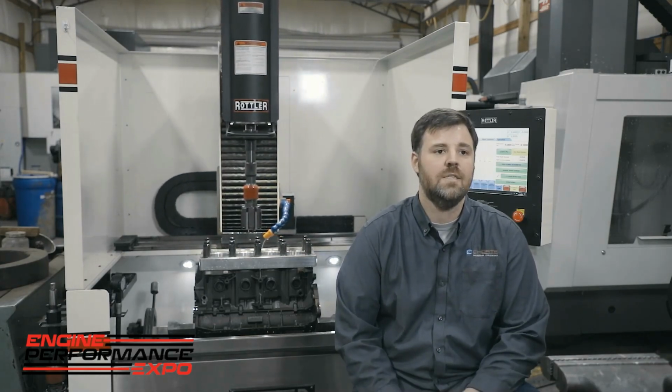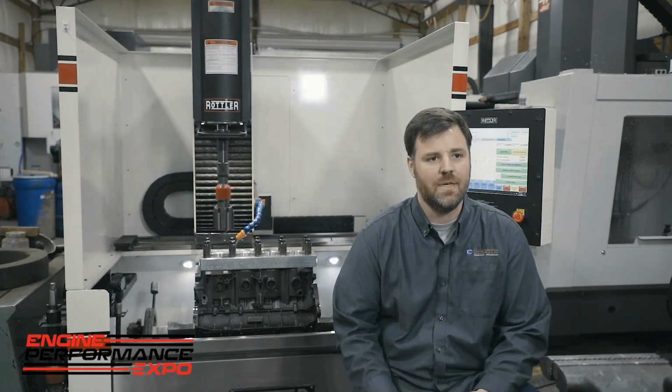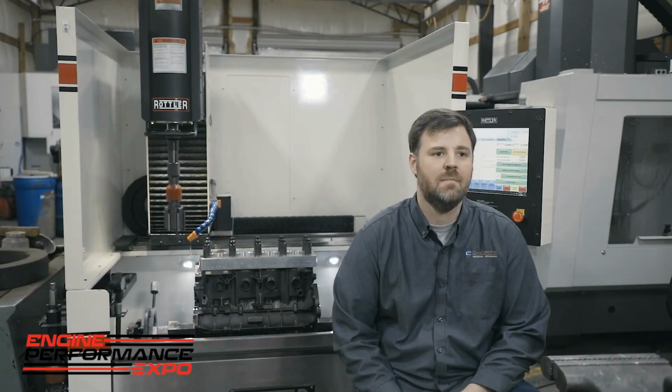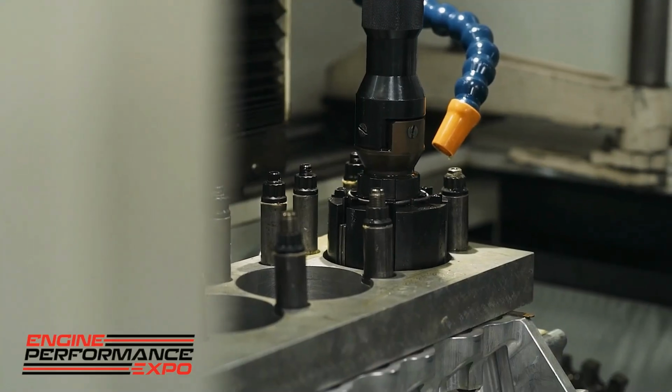It's extremely critical that we're able to measure this because the application for a high performance engine certainly doesn't meet the same standards as the application for maybe a daily driver or just a weekend warrior. So the RPK is also something that's extremely critical.